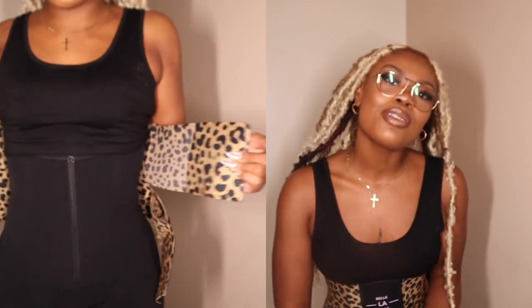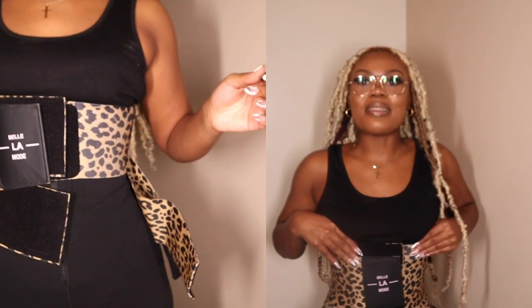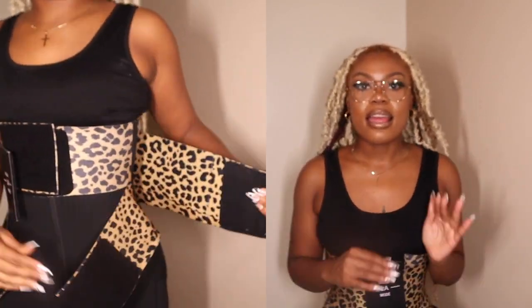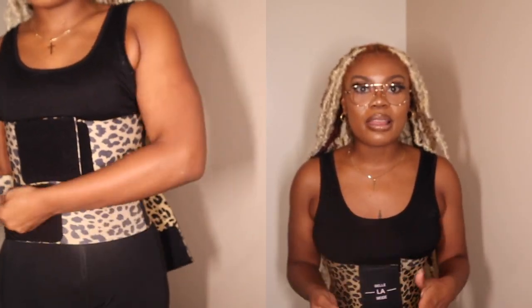You can also get this garment on Shopify with 4 payments of $14.99. So you don't even have to break the bank to get this garment. I like it because of the print on it. She also has other waist trainers on the website that don't have a fun print to them. It's black. It'll go with everything.